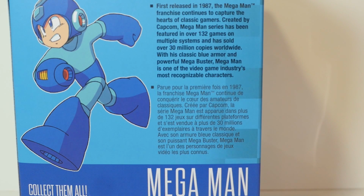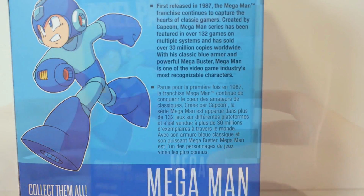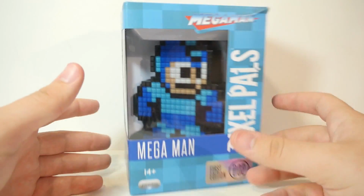First released in 1987, the Mega Man franchise continues to capture the hearts of classic gamers. Created by Capcom, the Mega Man series has been featured in over 32 games on multiple systems and has sold over 30 million copies worldwide. With his classic blue armor and powerful Mega Buster, Mega Man is one of the video game industry's most recognizable characters. Couldn't agree more.